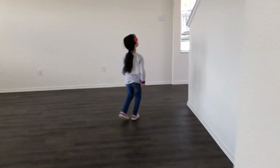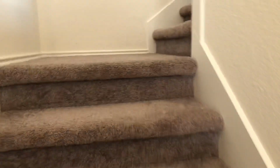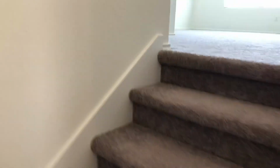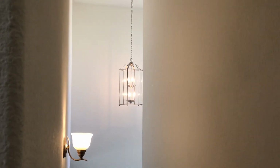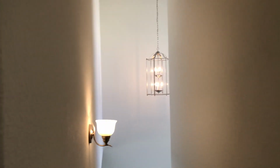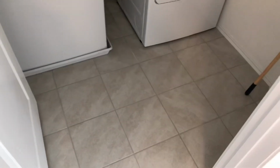Let's go upstairs. We've got this really cute chandelier type thing. I don't know if that's a chandelier, it's just a nice light fixture. I don't know what you call that. But right when you walk up to the stairs, this is the loft area. It's not enclosed, it's just an open little loft area to watch movies. Got the laundry room right here. And then to the right is the master bedroom.